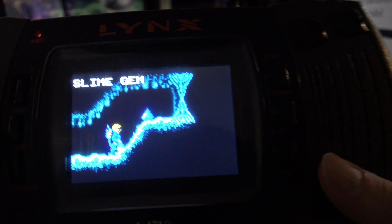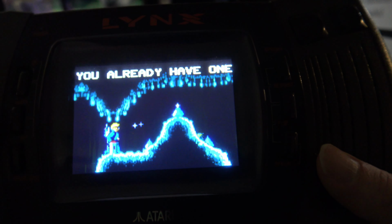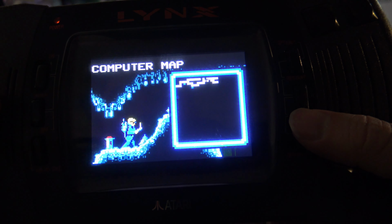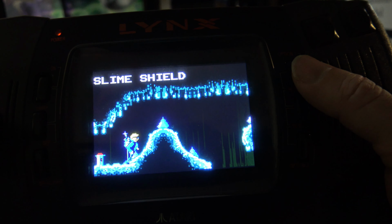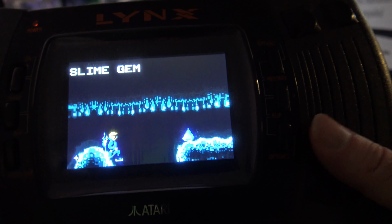There we go. Gun power-ups are what you want, because then you can fire more water. Let's see, slime shields. Okay, so pushing option 1, you can pull up a computer map. If I push option 2, oops, then that shows me my map. And again, these caverns are enormous. Let's turn that off. Slime shield will make me temporarily invincible to slime. Pop is kill yourself, pretty much. And I don't really have any other items at this time.